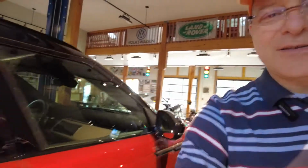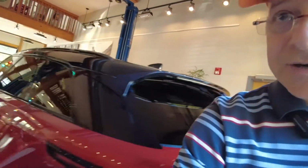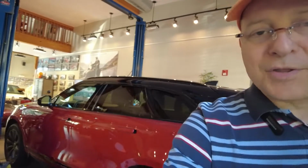SUV right here. Check this out. Really, really nice and clean. This is the Velar, and there's a lot more to check out. But let's make our way to our main showroom.